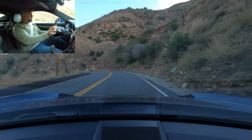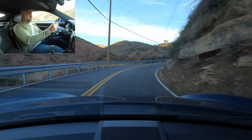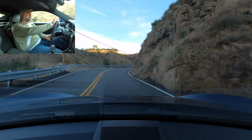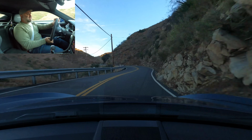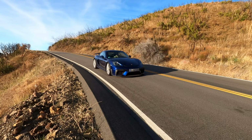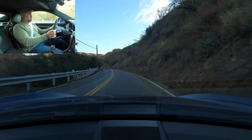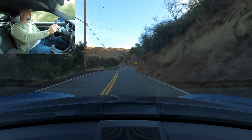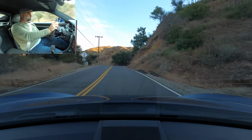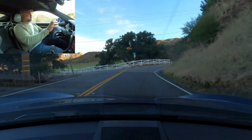One of the best things about the Cayman GT4 and all Caymans is that because they are mid-engined, they have beautiful suspension geometry, which allows you to drive very, very fast over very uneven and undulating road like we've got here. The steering is razor sharp. Ceramic brakes on this one. Here's a yump. It's an extremely technical road, and the car is doing very well.